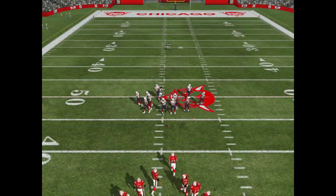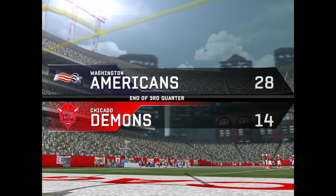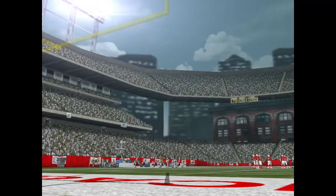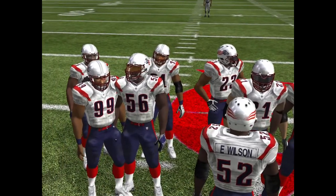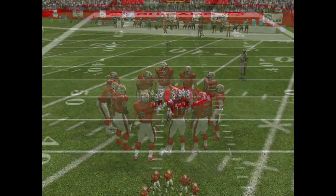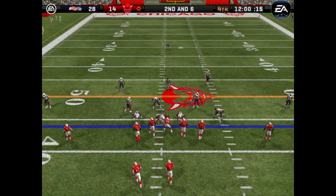Second and 6. So we've reached the end of the third quarter with the visiting team ahead of the home team, 28-14. The home team have the ball and a 2-touchdown deficit to overcome to start this final period. Second and 6. Ball on the 44-yard line.